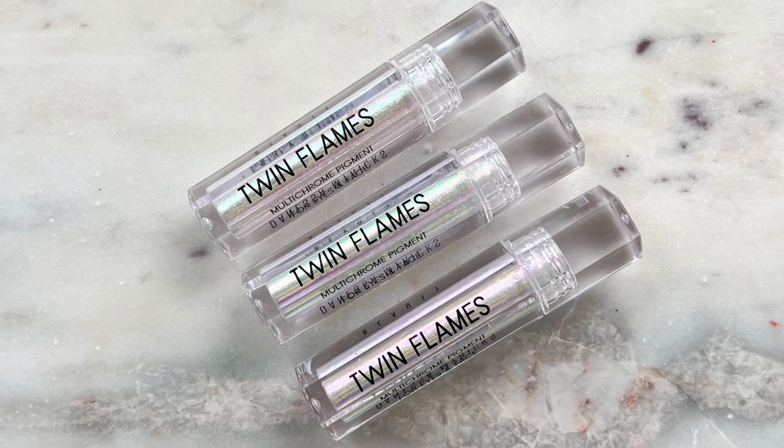Another product from Danielle Myrick's that I fell in love with are the Twin Flames multichrome pigments. These are so fun to use. I like using them on top of looks or on their own. They're very impactful, and they have some very intense shifts, and they're super, super long wearing. Like once you swatch them, they're going to be on your hand for quite a while.